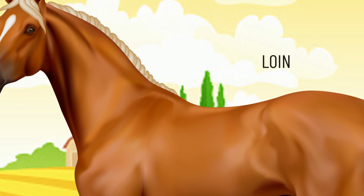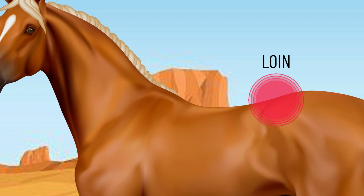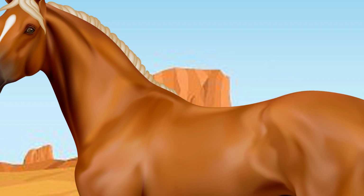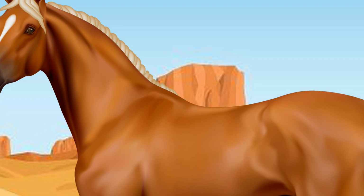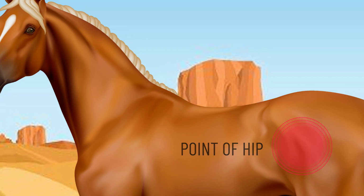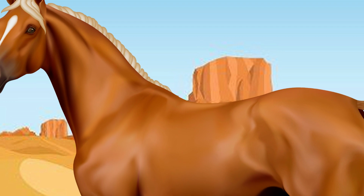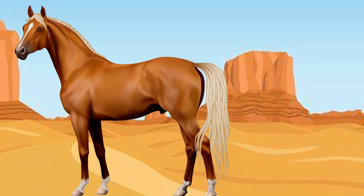We also have the loin, which is the part of the horse's body on both sides of the spine between the lowest ribs and the hip bones. The central part of a horse's body is known as the barrel, and we also have the ribs here as well. Below this, we have the point of hip. The hip point is a pivot point between the torso of the horse and the lower 2 legs.